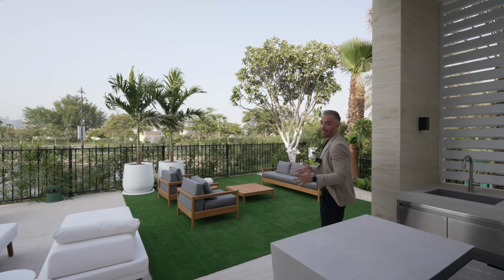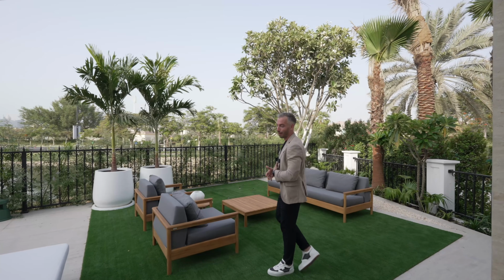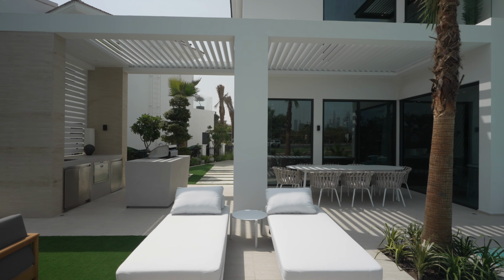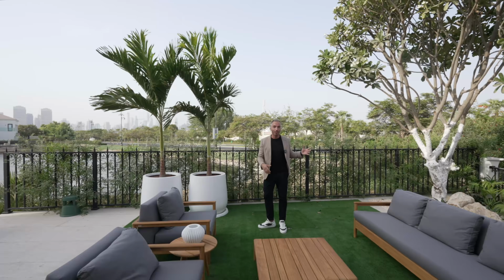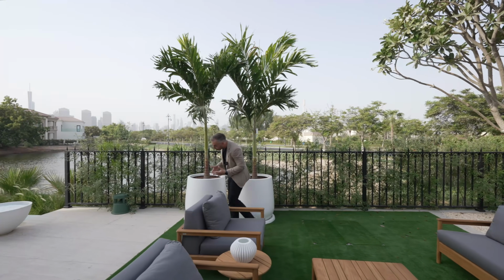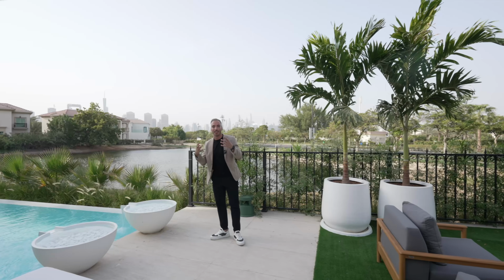Now, once you've had that dining experience, if you're anything like me, you're going to want to pass out into a food coma. So you have a choice of either lying on those sun lounges at the bottom of the pool or chilling out in this outdoor lounge area with the landscaping off to the side. You can see those birds flying around. This truly is a tranquil experience, especially with that water feature here trickling along into the pool, making those beautiful sounds.